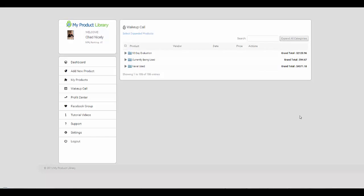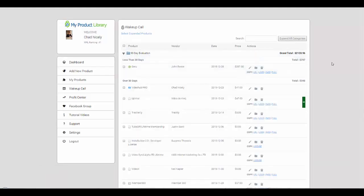And then the one that's going to grab your attention is I have this folder over here called never used. These are products that I have purchased and I have never, ever used them. And we have a grand total of $4,571.18.